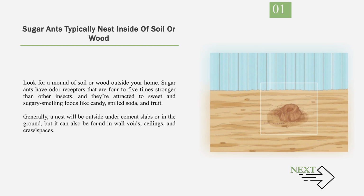Sugar ants have odor receptors that are 4 to 5 times stronger than other insects, and they're attracted to sweet and sugary-smelling foods like candy, spilled soda, and fruit. Generally, a nest will be outside under cement slabs or in the ground, but it can also be found in wall voids, ceilings, and crawl spaces.